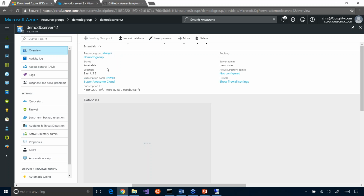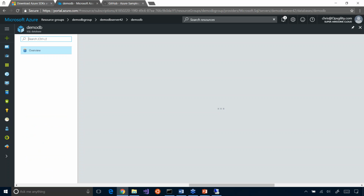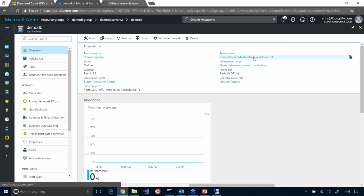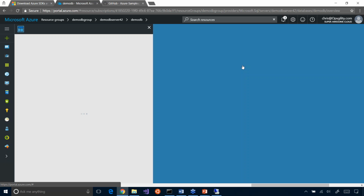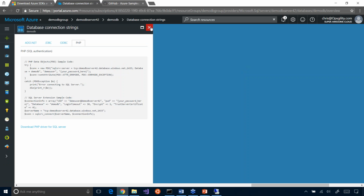So I'm going to go back to overview here. And our database has been provisioned. So I'm going to click on the database to go view the database blade. And we can see information about our database, like the server name that we're going to connect to. We can click on connection strings, so we can go and view the ADO.NET, JDBC, ODBC, PHP connection information that we would need to use.